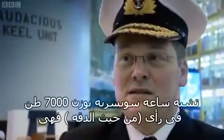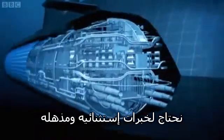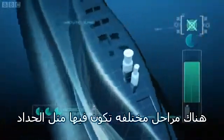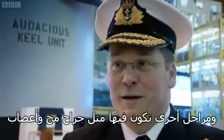To my mind, this is a 7,000-ton Swiss watch. There's an extraordinary amount of expertise in putting one of these submarines together. There are stages when it's like blacksmithing, and there are stages when it's like brain surgery.